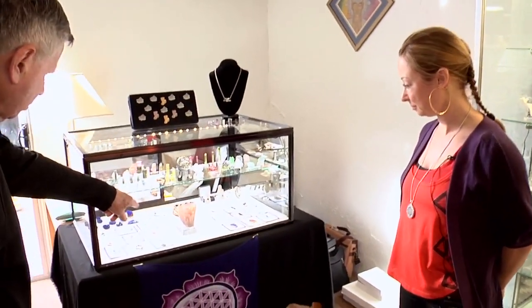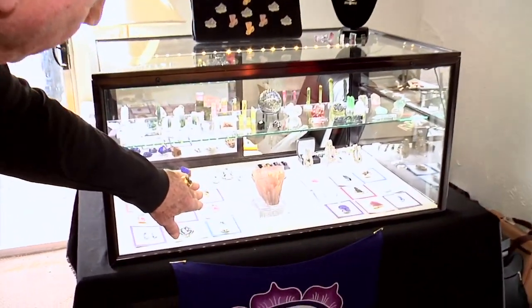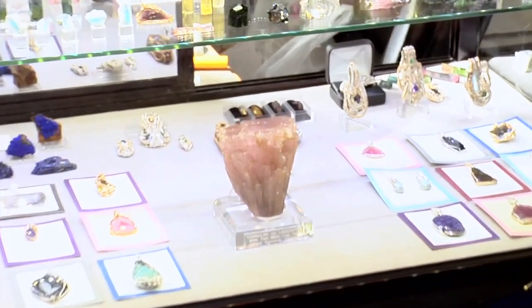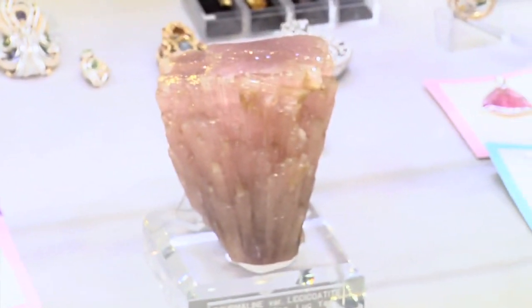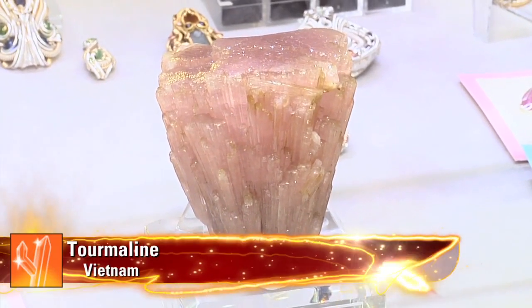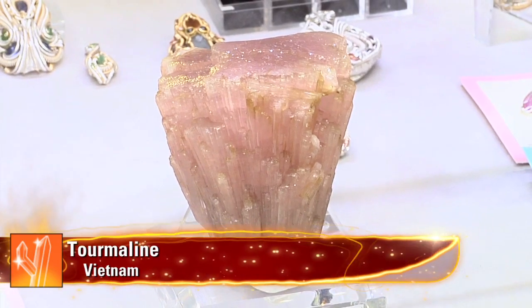That's a very nice tourmaline, and it's from Afghanistan, I believe. Can you shoot that all right through the glass, Brian? This is from Vietnam. Oh, it's Vietnam. It is. Okay. It's a real light color compared to the ones I've seen. Yeah, okay, it's Vietnam.